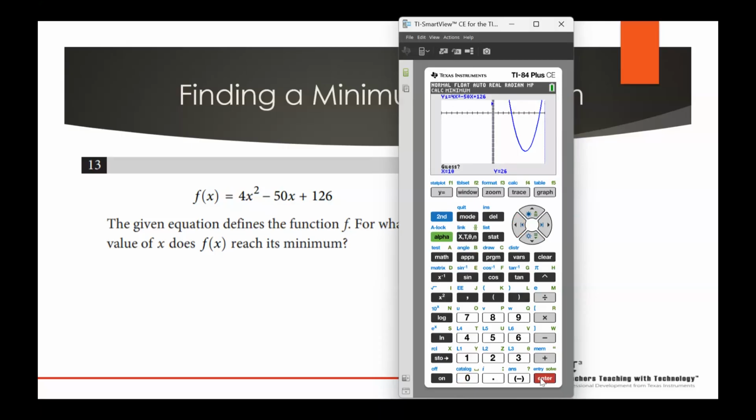And it wants a guess. And the reason for the guess is, what if there's more than one minimum? There's only one here, so I would probably just press enter, but I tend to just arrow one little space towards it just to be safe, and it will lock in.